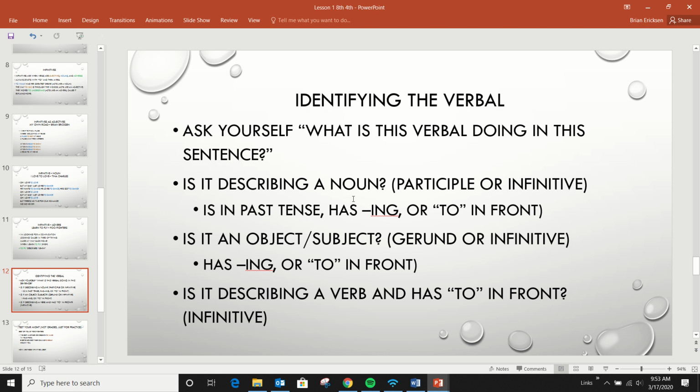Is it describing a noun? Then it could be a participle or infinitive, right? And you'll know because is it in the past tense? Does it have "ing" or "to" in front? Is it an object or a subject? That means it's either a gerund or infinitive. And you'll know which one if it has an "ing" at the end, or a "to" in the front.